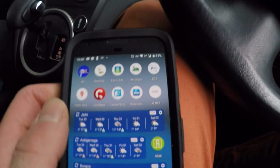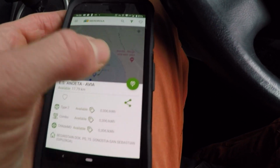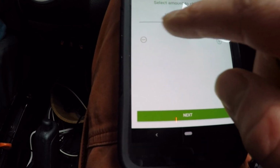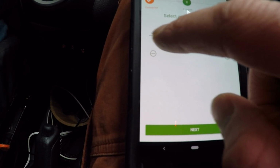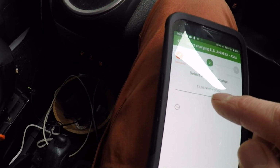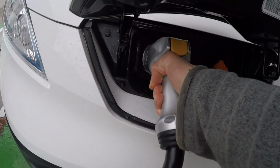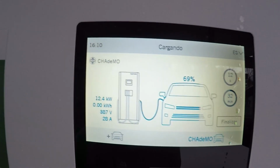So these are all the apps I've got for this trip here in Spain. And that's where we are. So I'm going to go charge. Next. Amount to charge. Whoa, it's literally like buying fuel. You can select the amount of charge that we want. Let's go for 7 to be safe. So €2.25. Shall I move? Wow, look at that screen. That is cool, eh?